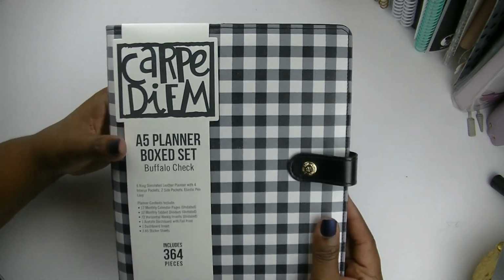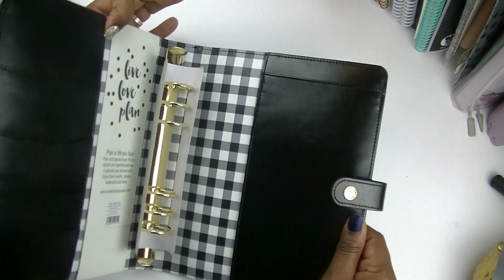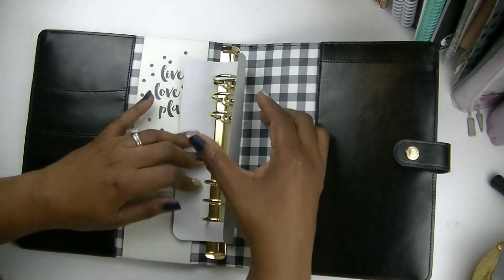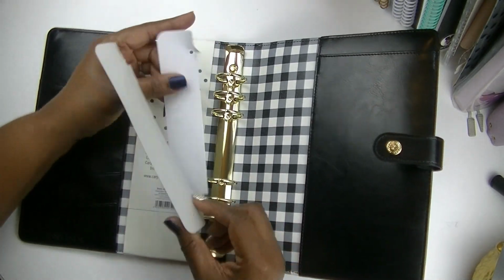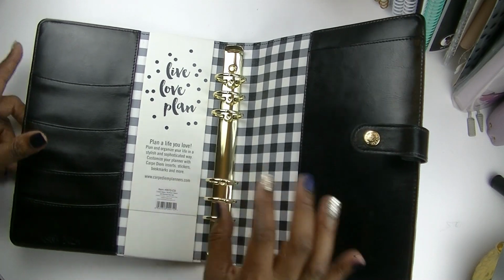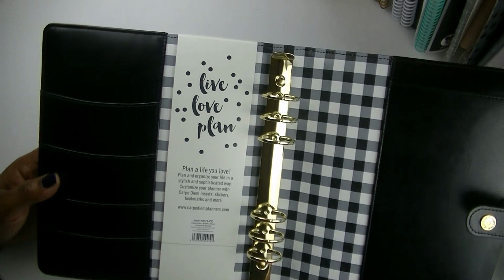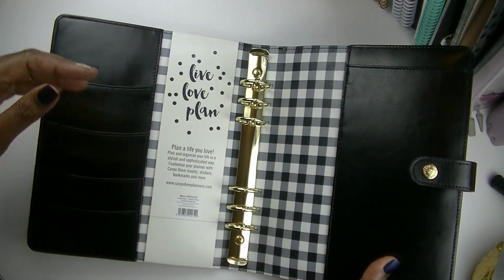But this is the Carpe Diem A5. I've taken the stuff that came in it out because I don't need those things. I'm going to be adding my own inserts in here. So I'm just going to take this little divider piece out. And it's super cute on the inside. It's got the same buffalo check on the inside. I've seen some that have pink on the inside. You know, that's cute too.